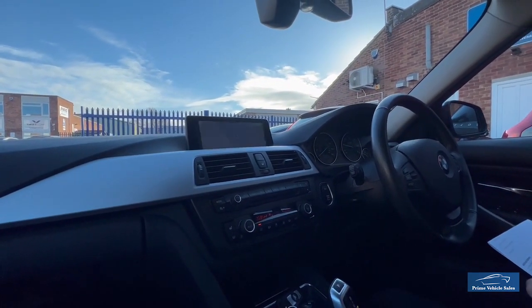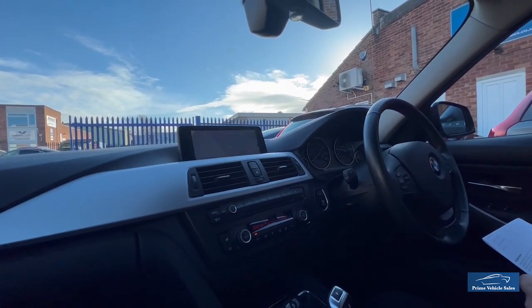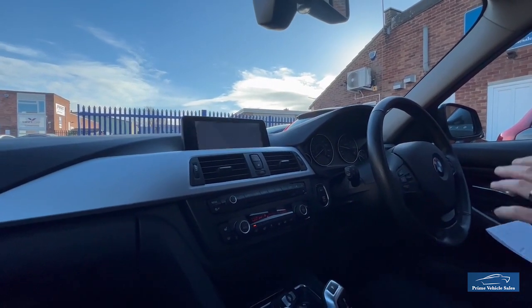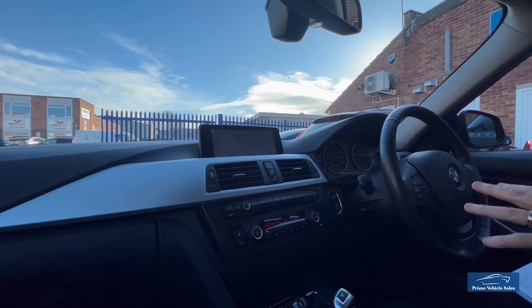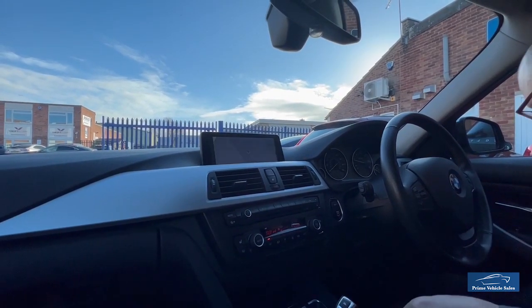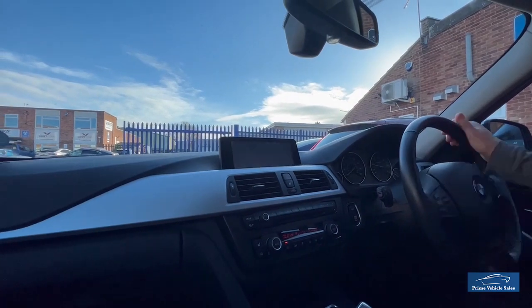And last but not least, well, actually, no, I tell a lie, DAB radio and high beam assistant for the lights as well. Now, they're not Xenon lights, but they do have the high beam assist to come with them. So, run through that. Let's give it a little run and see how it drives.